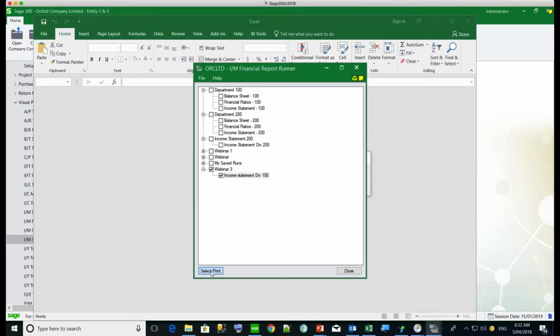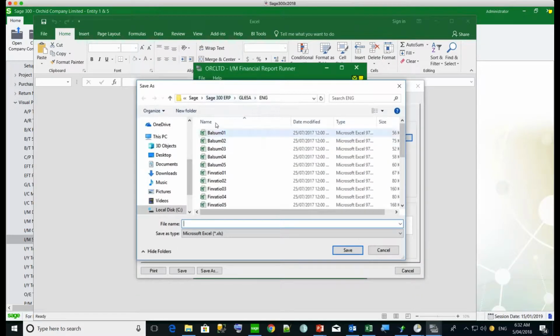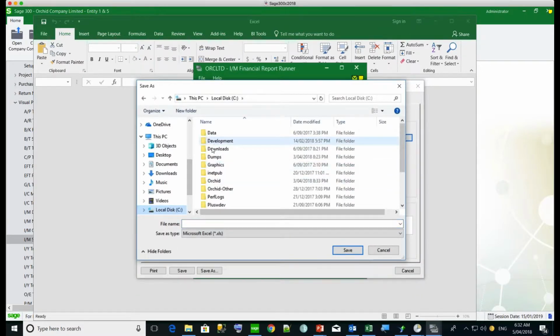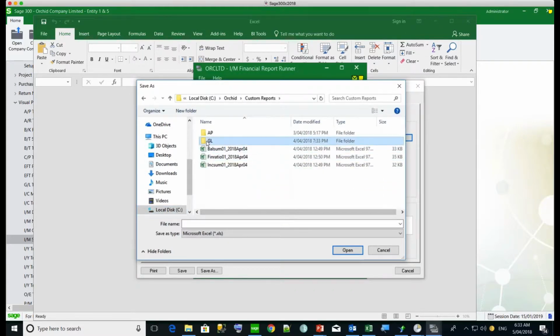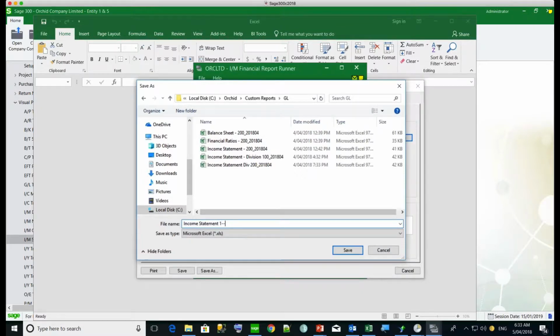So when I click select and print, I can then choose my fiscal year and period. Because it's my sample data, I'm going to choose 2019. And I can choose my print destination. I could print straight to a printer, save as an Excel file or text file if I wanted to. Again, I can save the output somewhere. And I'm going to go back to my custom reports folder, save it in the GL, and it's an income statement for 100.